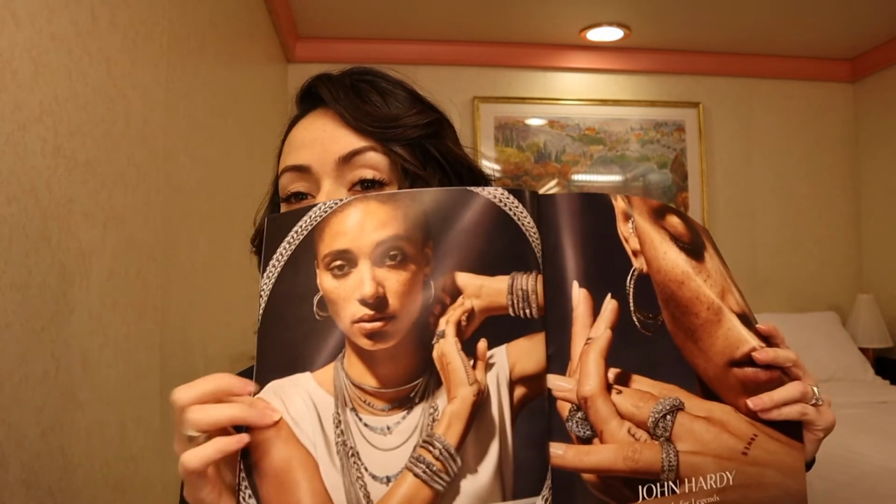I was going to bring some jewelry because I know they sell a lot of jewelry here on the ship. We're going to do something like this, what was my original plan, but I forgot it. I did not bring the jewelry, so we're going to skip out on that one. So that's what we're doing today for today's lesson, and then we have a show, and we have dinner, and all this other stuff.